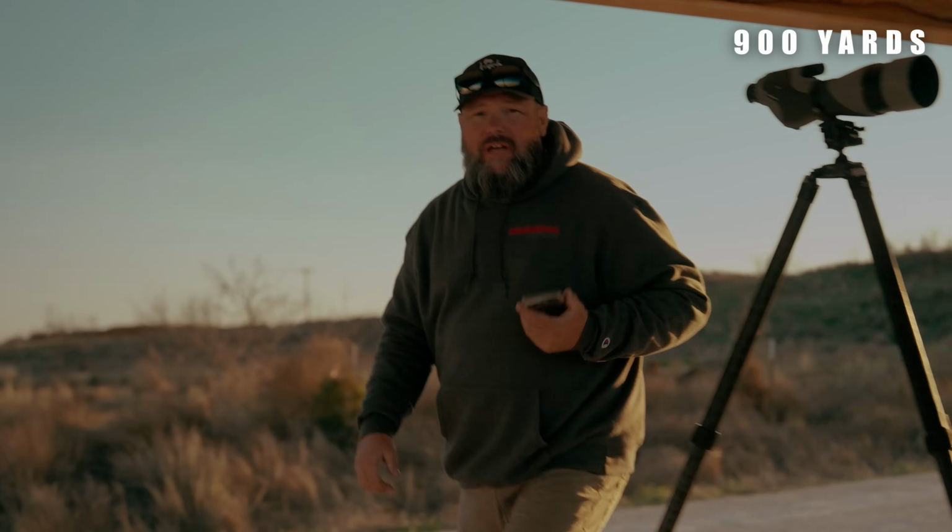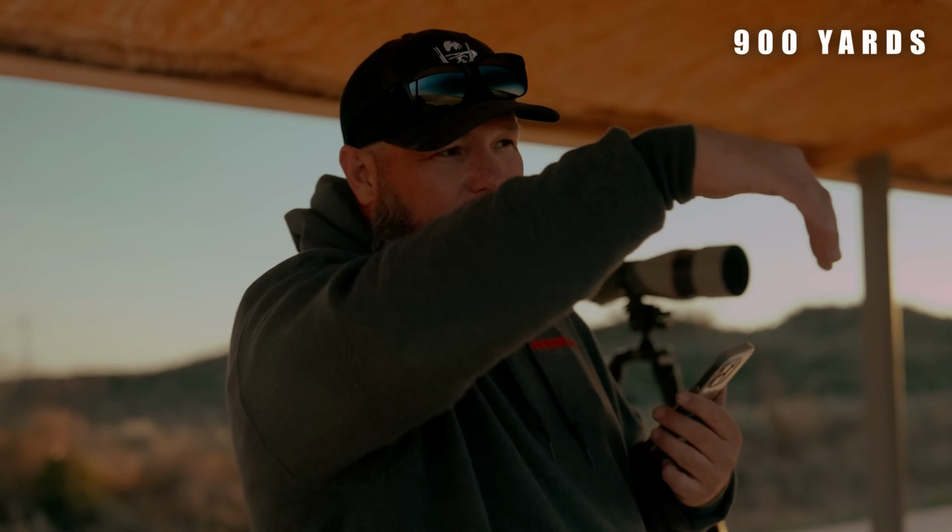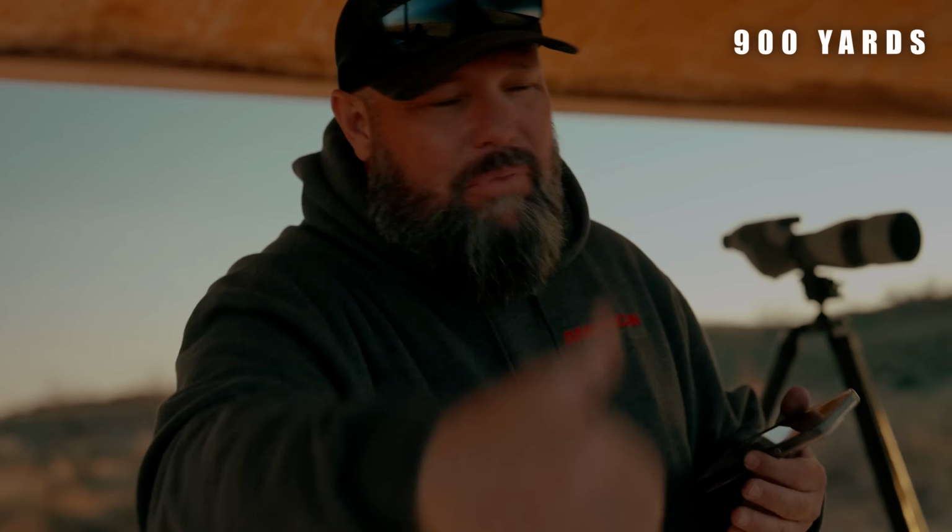Hey, just so you guys know, we have Nate hidden behind a berm. This is 100% safe. This is a controlled range, and he's hidden behind a berm.